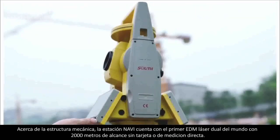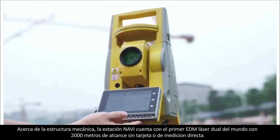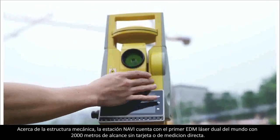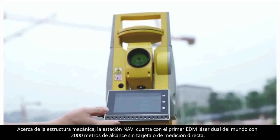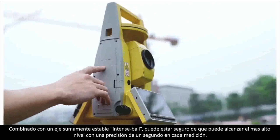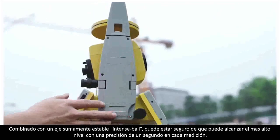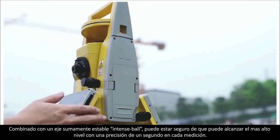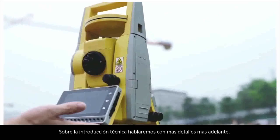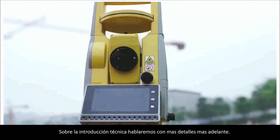About the mechanical structure, Navy Station features the world's first dual laser EDM with a 2000 meter reflectorless range, combined with a stable intense ball axis. You can be confident that it can achieve a high level of 1 second accuracy with every measurement. About the technical introduction, I will show you the details later.